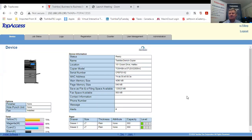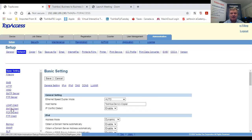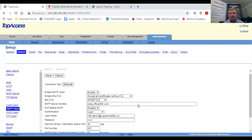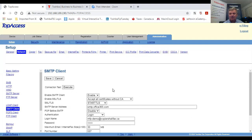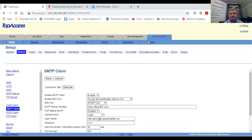A common task we have to perform for customers is scan to email. It is very popular, and sometimes it stops working for whatever reason, and we have to resolve that issue for the customer. So in this case, I'm going to browse to what I call the SMTP client of the copier. In this case, the customer is trying to resolve an issue with Office 365, and we can adjust some various things. Once we get that done, we can test to make sure that it works, which is now successfully connected.